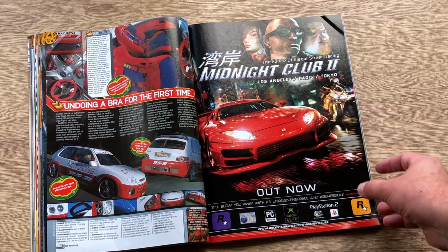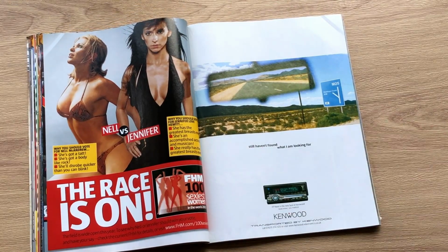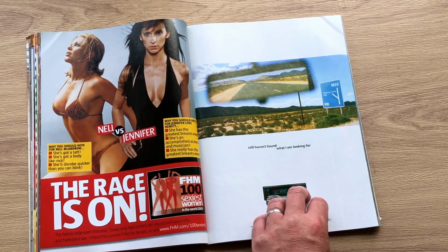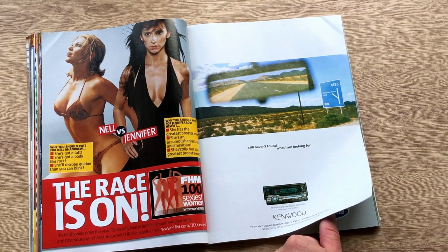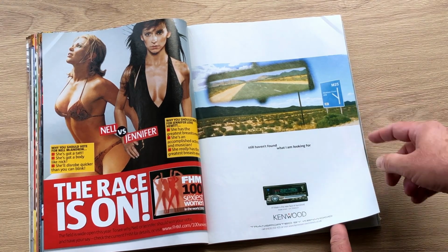And I've got Midnight Club 2. That's what we built. Skyline 4. FHM. The race is on for what? I don't know. To get naked, hopefully. Kenward. Still haven't found what I'm looking for. Need to go to Waltham Cross.